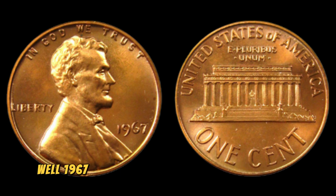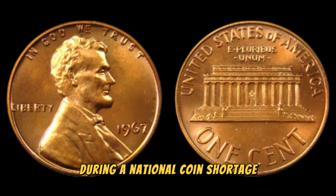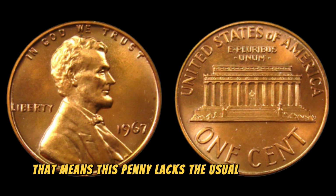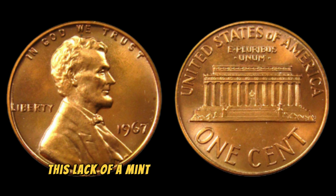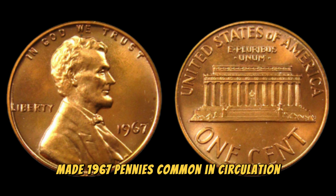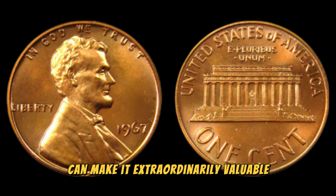Well, 1967 was a unique year for coin collectors and history enthusiasts alike. This was a turbulent time for U.S. coinage due to the Coinage Act of 1965, which suspended the use of mint marks for several years to discourage coin hoarding during a national coin shortage. That means this penny lacks the usual mint marks, a rare feature in the world of U.S. coins. This lack of a mint mark and the high mintage, with over 3 billion pennies produced that year, made 1967 pennies common in circulation. However, certain varieties and conditions of this penny can make it extraordinarily valuable.